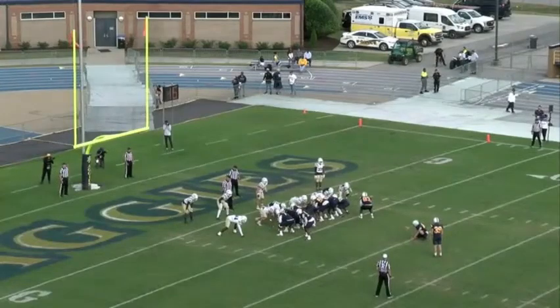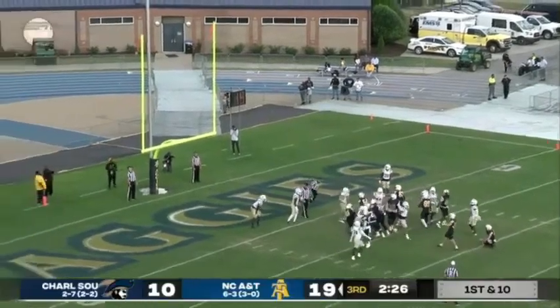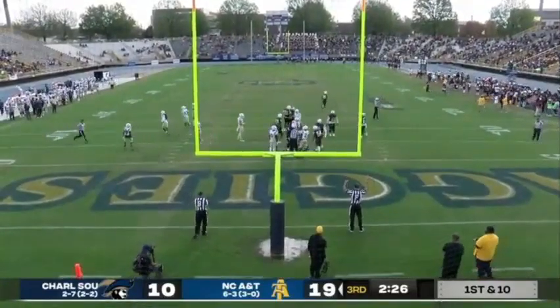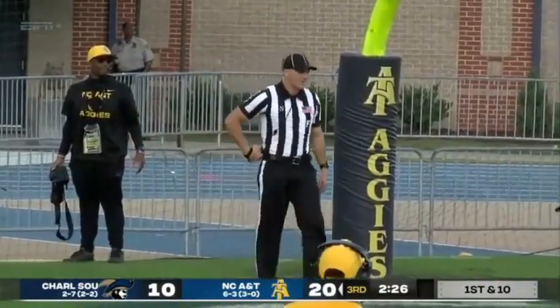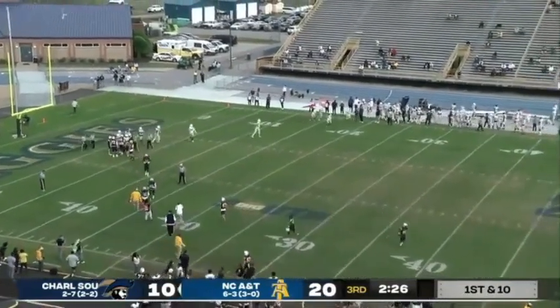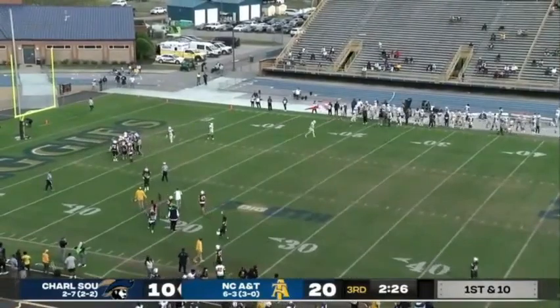Love how Tootin plays with passion. Shows that he wants to be the guy, put the team on his back and lead them to the promised land. 16 touchdowns on the year for Bayshaul Tootin as North Carolina A&T takes a 20-10 lead here in Greensboro. We're back after this on ESPN Plus.